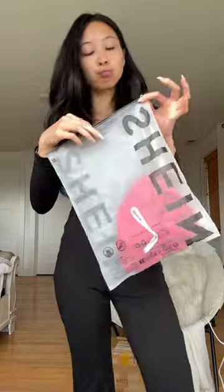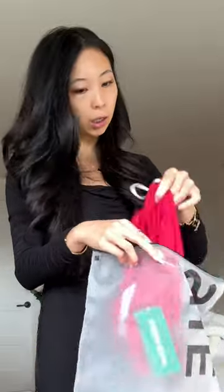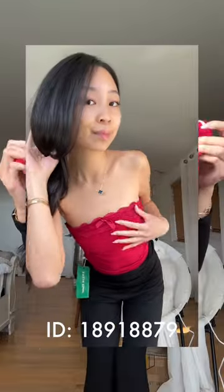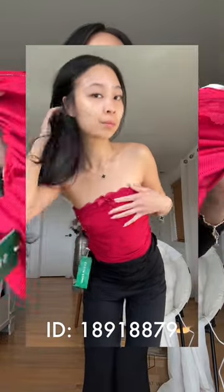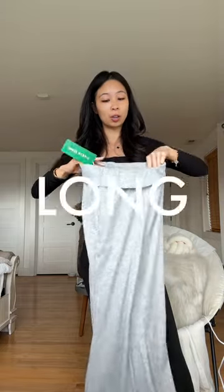So here we go. This year, don't know why, but red and pink are my colors. Fabric is a little stretchy. Look at this bow. Oh my gosh, isn't this the cutest thing ever? Look at the cinching up on the sides. I've wanted this for such a long time. Very comfortable, very stretchy, and not gonna lie, very affordable.